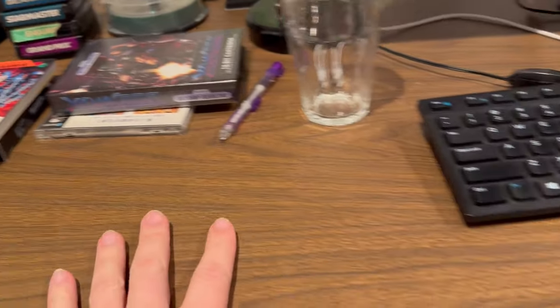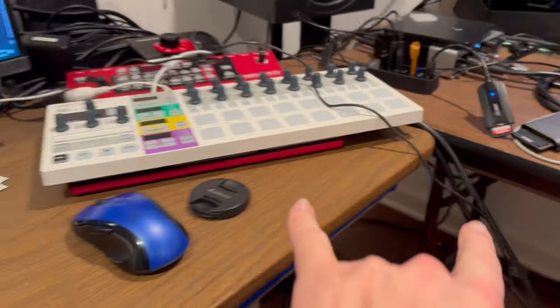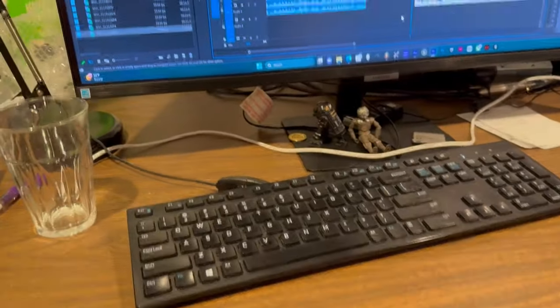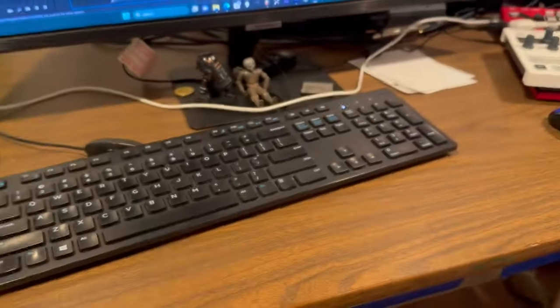Here it is, to help complete the visual. One of those wood grain tables, got two of them here. Still in use. This is possibly the same table that I played 7800 on back in the day. Or maybe it's that one. One of the two.